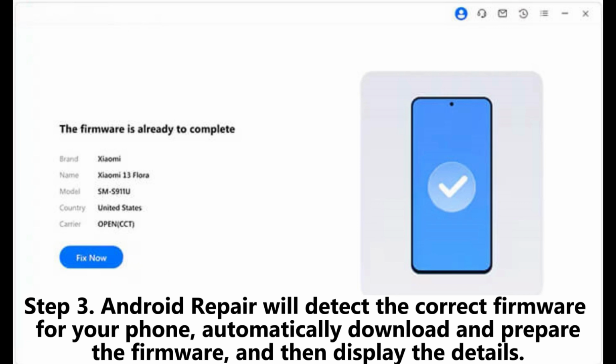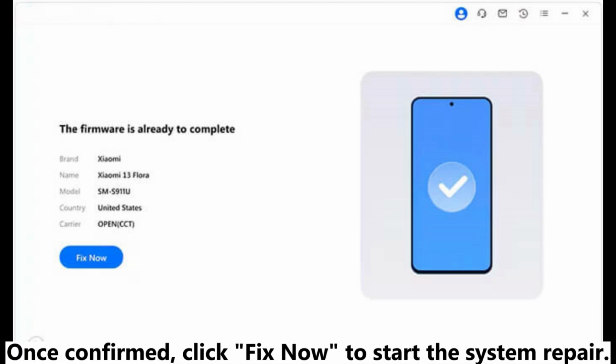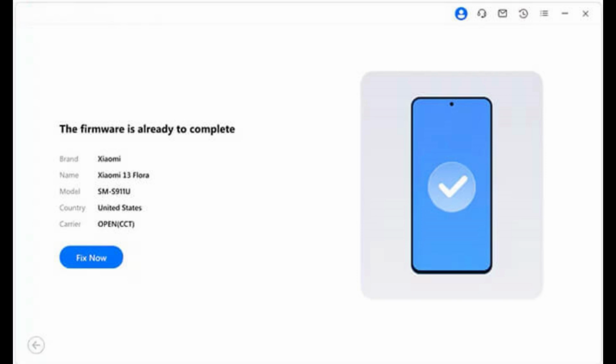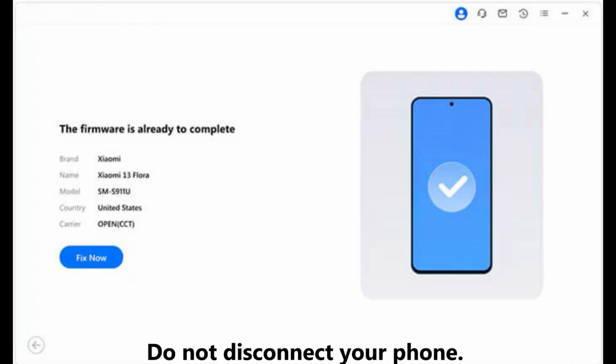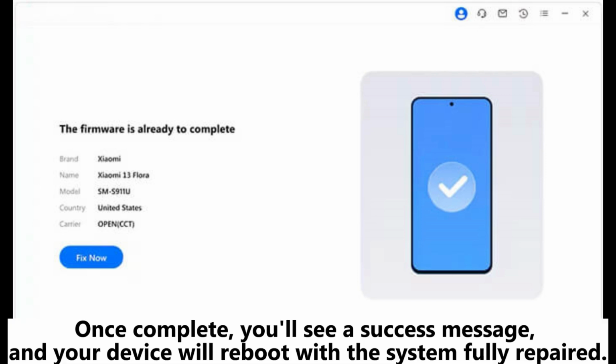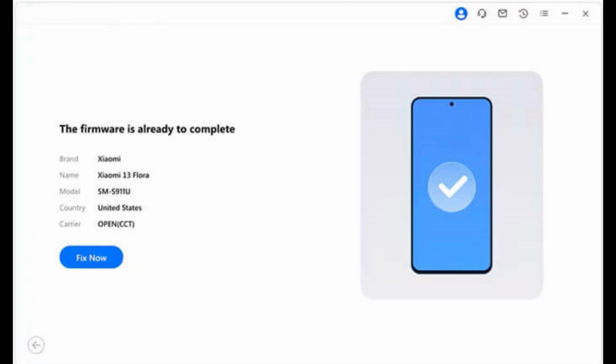Step 3. Android Repair will detect the correct firmware for your phone, automatically download and prepare the firmware, and then display the details. Once confirmed, click Fix Now to start the system repair. Step 4. Android Repair will run the system repair and show real-time progress. Do not disconnect your phone. Once complete, you'll see a success message, and your device will reboot with the system fully repaired.